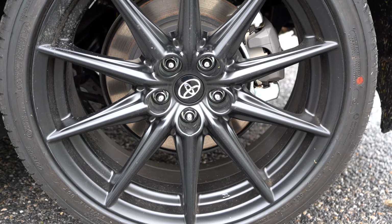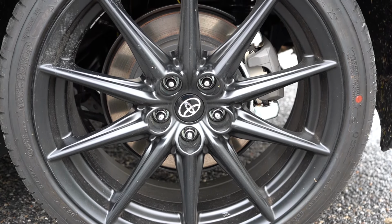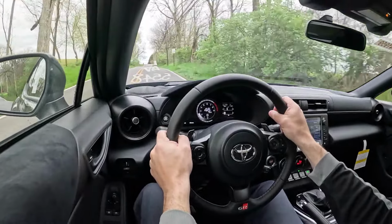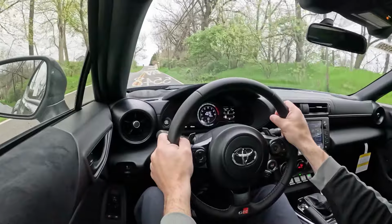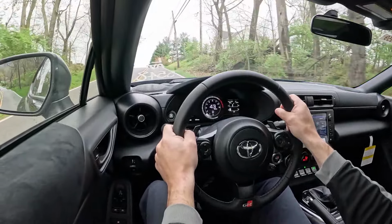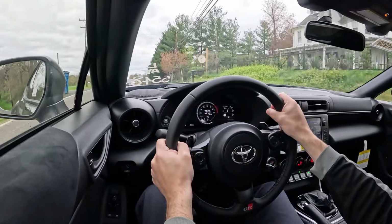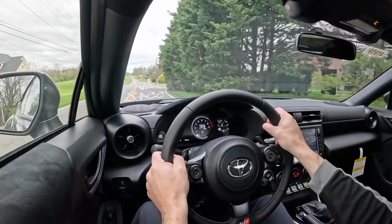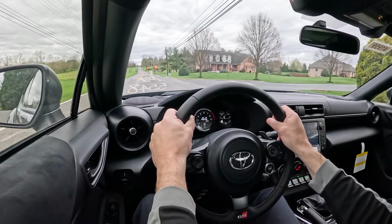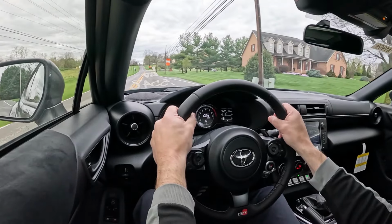tire pressure monitoring system. But here's all the new standard safety for 2024. Yes, coming on the base trim level. So I love this. Pre-collision braking system, pre-collision throttle management, adaptive cruise control, lane departure alert with sway warning, and lead vehicle start alert as well. Then if you go with the premium trim level that we have today, that is going to add to that rear parking sensors and reverse automatic braking then as well.